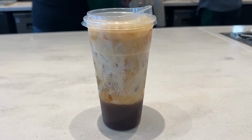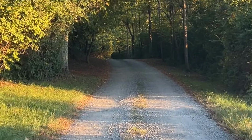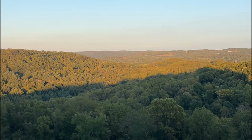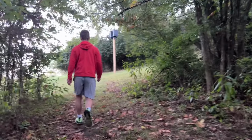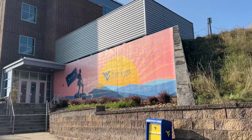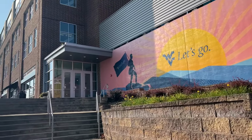Well, welcome to the next morning. It's Starbucks time again. We're up early to check out Dorsey's Knob Park in Morgantown, and the view is amazing. The 18-hole disc golf course here was really cool, but we didn't have any discs with us, so this time we just walked around. Now the main event and the reason for the trip, a tour of West Virginia University.